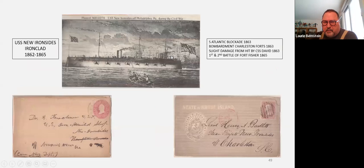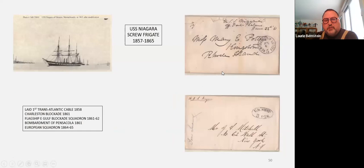New Ironsides. This was an experimental ironclad. It was a failure as an experiment because it was largely unmaneuverable. On the other hand, it was hit often by Southern forts at Charleston, and it was impervious to their shells. The Niagara was a screw frigate.